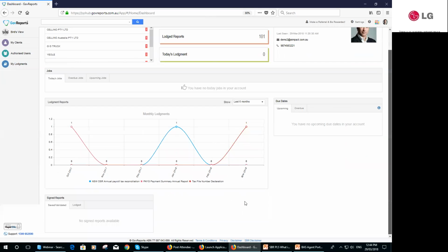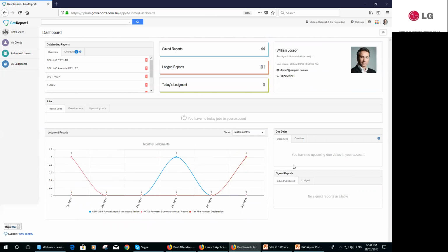And of course due dates and anything else, because we have an inbuilt digital signature. As I said, if you send reports to clients for digital signature, when the report has been signed, it will come back here and show that it's been signed and validated. Of course, through GovReports, when you prepare the reports, they have to be validated in order to be automatically set up as part of the digital signature workflow. Of course, you can send the reports without the validations, but it's manual. It's another way around it. But for best practice, we prefer that it is validated or finalized and lodged with the ATO before it gets signed by the clients.